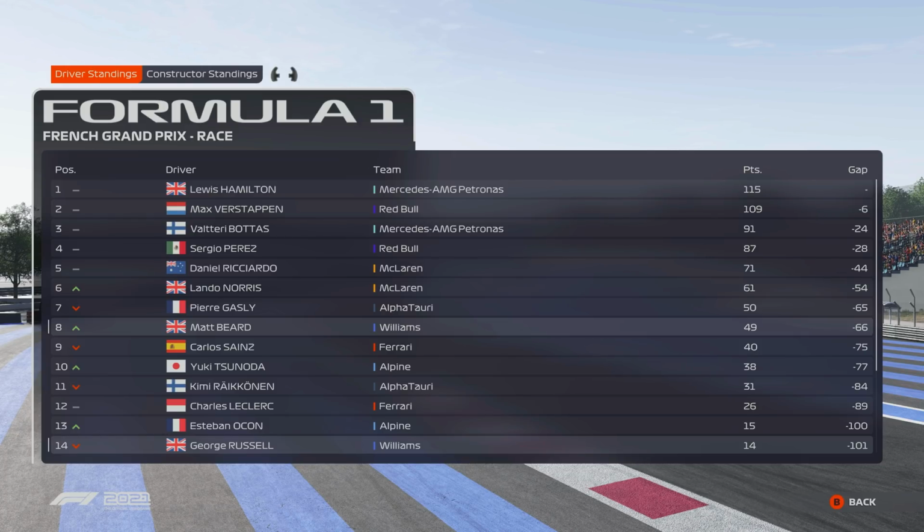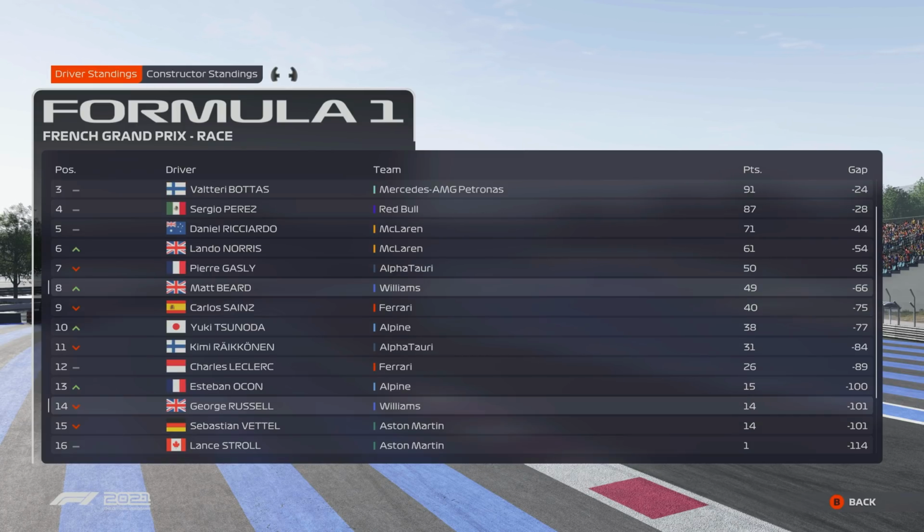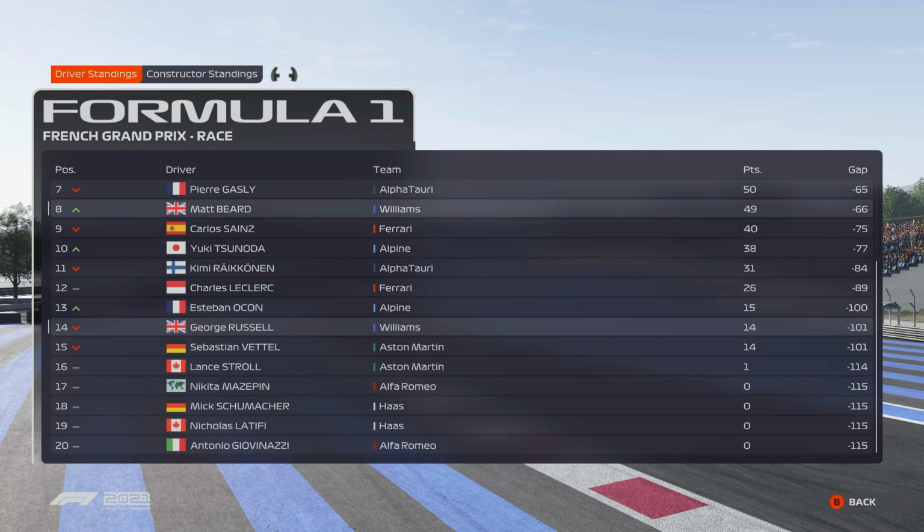Bottas still 24 points back there, and Sergio Perez has just quietly sort of snuck himself back up towards the front runners there. Ricciardo still in 5th ahead of Lando Norris there, now ahead of Pierre Gasly. We now jump Sainz up into 8th place with 49 points on the board there. Pretty happy with this run of form at the moment. There's Tsunoda again, another man that's just picked up good consistent points week in, week out there, up inside the top 10 now, ahead of Kimi Raikkonen there. Ocon ahead now of our teammate and Sebastian Vettel.